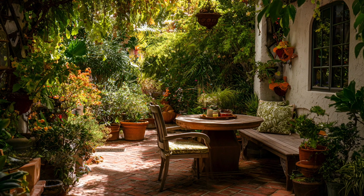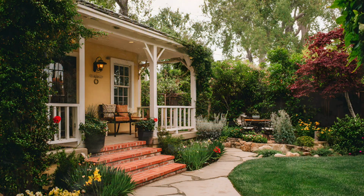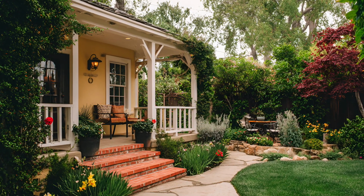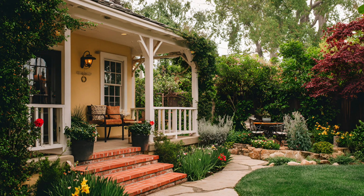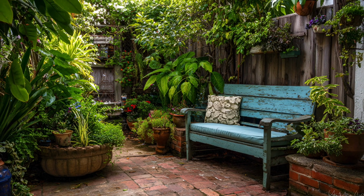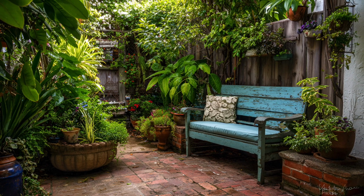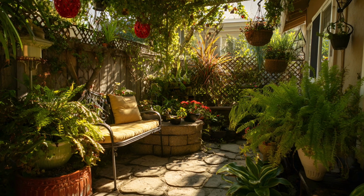The first principle to embrace is simplicity. Small gardens thrive when design is focused and uncluttered. Too many elements can make a compact space feel chaotic and overwhelming. Instead, choose a few focal points and allow them to define the environment. This could be a single sculptural plant, a striking piece of outdoor furniture, or a carefully positioned water feature. By doing so, the garden becomes coherent and elegant, a place where the eye can rest rather than wander in confusion.